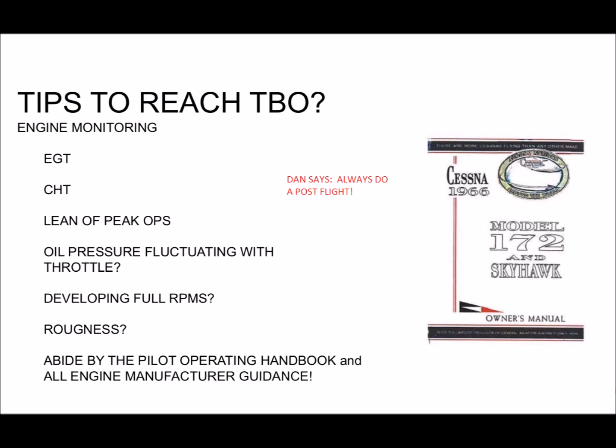But the real deal is follow the manufacturer's recommendations and TBO limits. I know as a private operation, Part 91 pilot, you can fly the aircraft engine on condition, and some people fly them over TBO, and that's fine, but be very cautious at that, because the manufacturer says this is what they recommend, and it's for a reason.